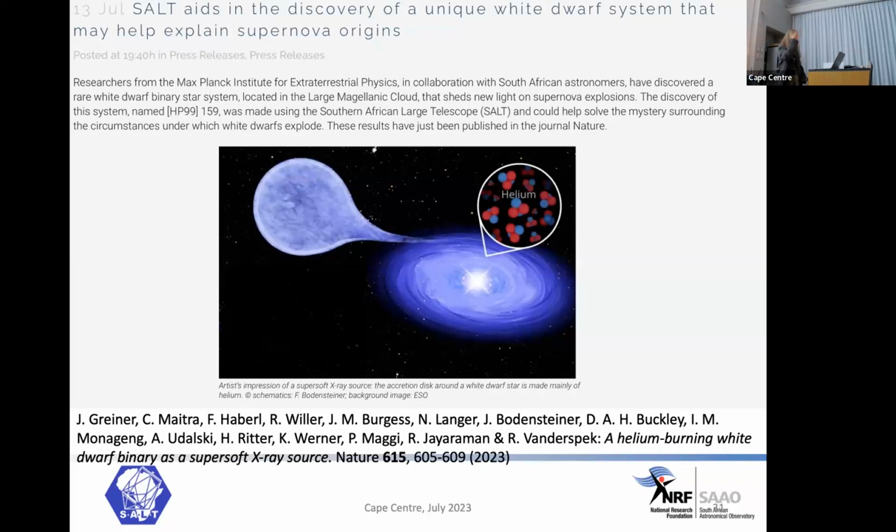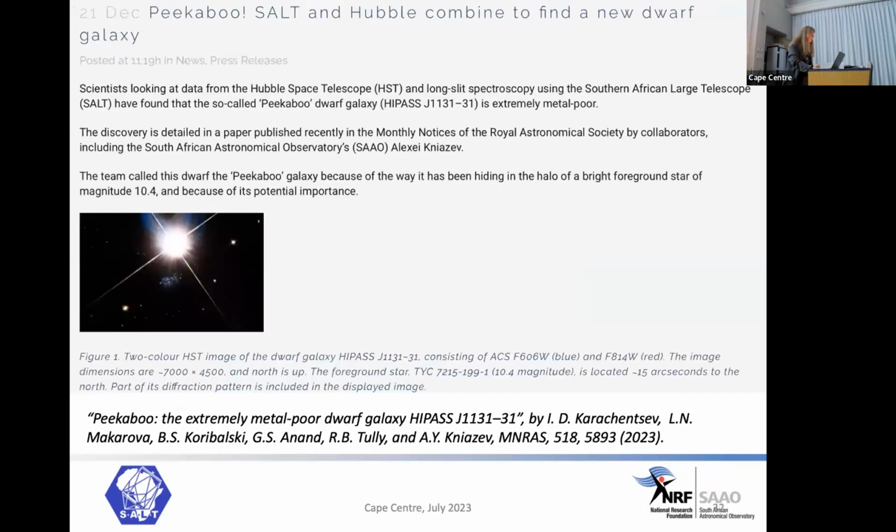And so this is yet another object that may provide another channel towards understanding these standard candles that no one really understands. And then moving away a little bit to one extragalactic, because that's more my side of things.